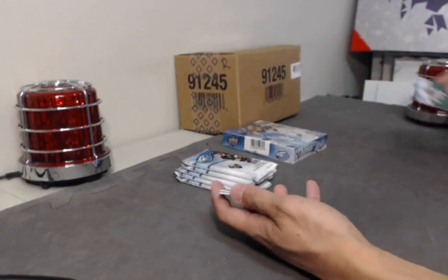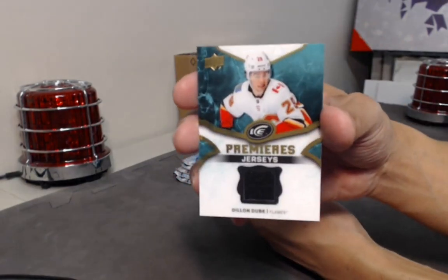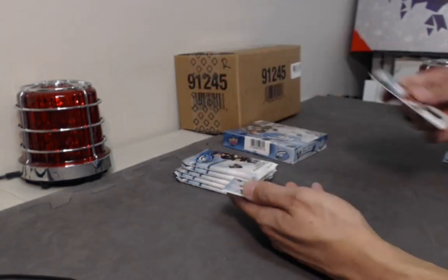Mikael Granlund green. And another Dylan Dubé jersey. There's almost a back-to-back hit there for Shauna.